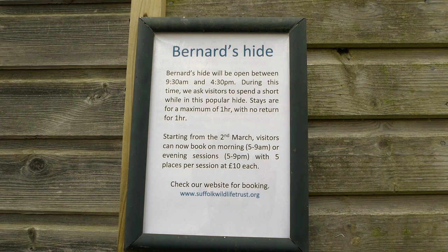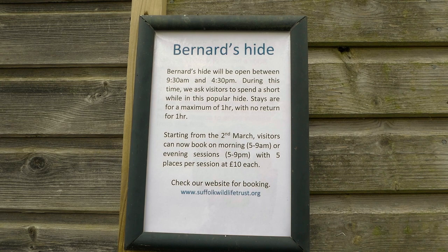So, a quick little update. I'm now in Bernard's Hide, and I've been here for a little while now. Now, point to note, Bernard's Hide at Lackford Lakes has now got a new system in place where from 5 till 9 in the morning and 5 till 9 of an evening, you actually charge £10 to come in and use this hide for photography. And on a normal day, there's a 1 hour sort of restriction. You're allowed to come in here for an hour and then not return within an hour. So that's sort of an idea of just how popular this is for the kingfisher photography.